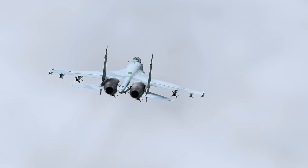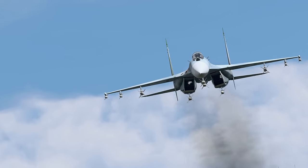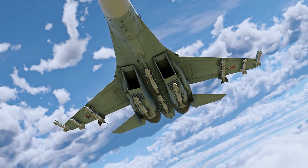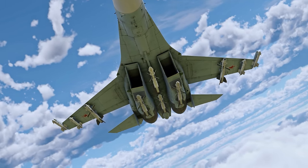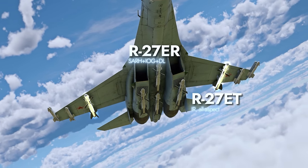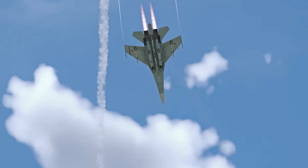And here's another War Thunder record, namely, the number of air-to-air missiles available. This jet can carry up to 10 of them at once. The missiles can be combined in many ways, but the classic set includes 4 R-27ER, 2 R-27ET, and 4 R-73 missiles, a weapon for any situation.